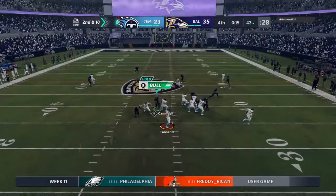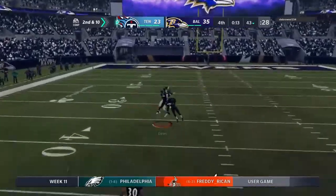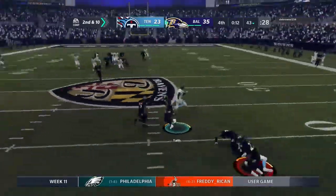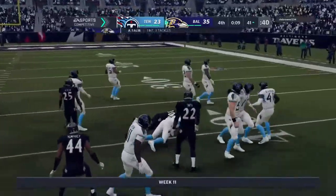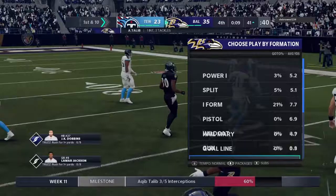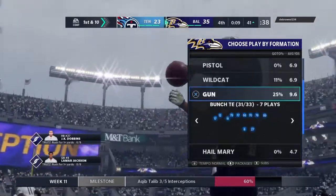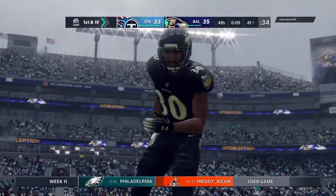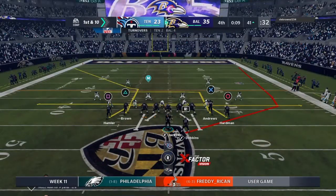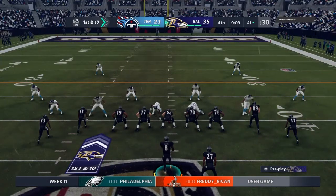Justin Tucker to kick off for Baltimore. Tucker now to kick it away following the touchdown. Fair catch made at the 25-yard line. The Titans take over first and 10 at their own 25-yard line.